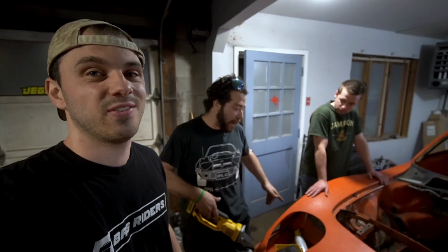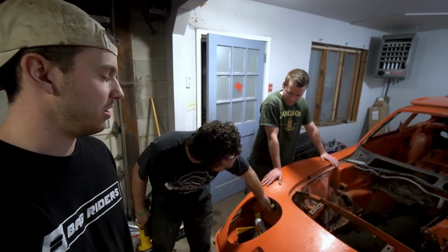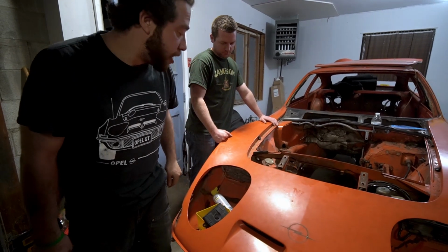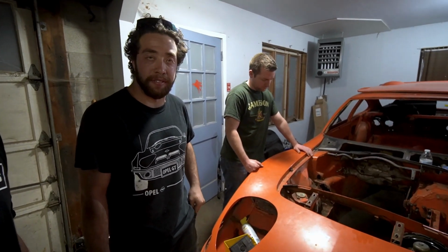Okay, guys, so now for the third dumpster fire for tonight. Justin, what are we working on now? Working on my dumpster fire. Yes, the Opel GT. We're gonna continue to try to get the headlight housings out, the little rotators back here. We were messing around with it last night, but we have to grind a bunch of bolts off of it because they're all stripped and rotted.